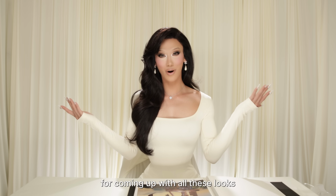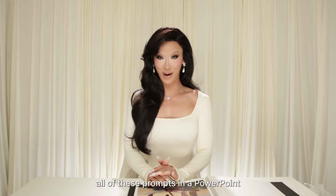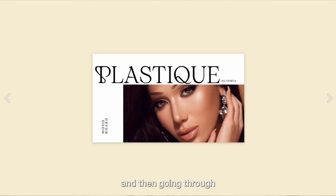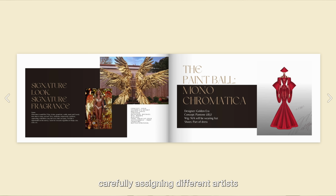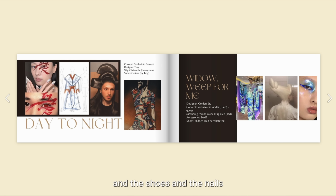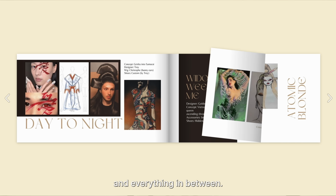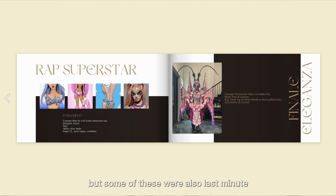My process for coming up with all these looks was to throw all of these prompts in a PowerPoint and then go through, carefully assigning different artists who I think would do best in these categories, along with the hair and the jewelry and the shoes and the nails and everything in between. A lot of these looks were planned out, but some of these were also last minute as well.